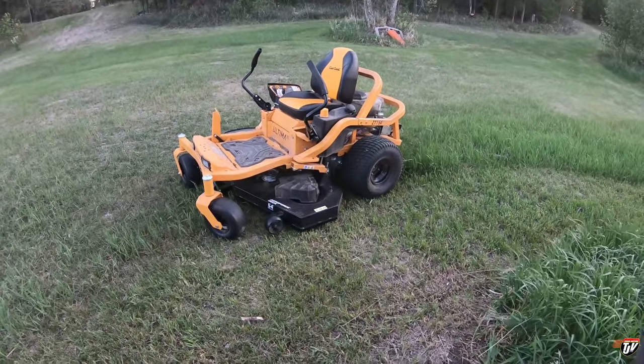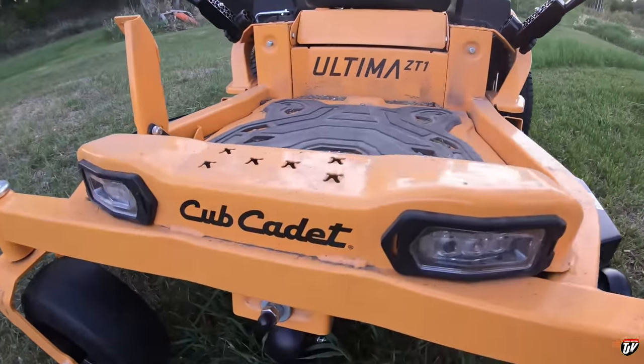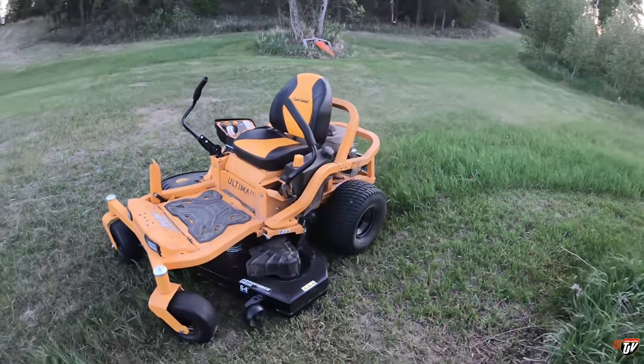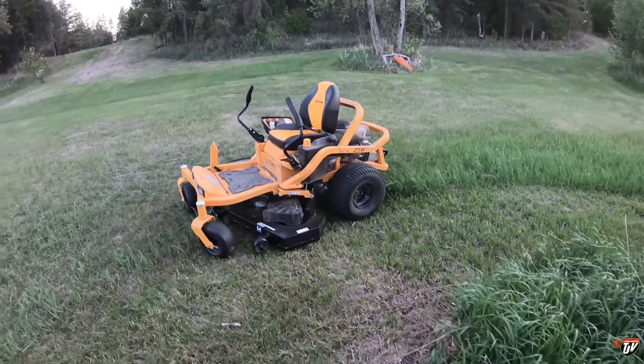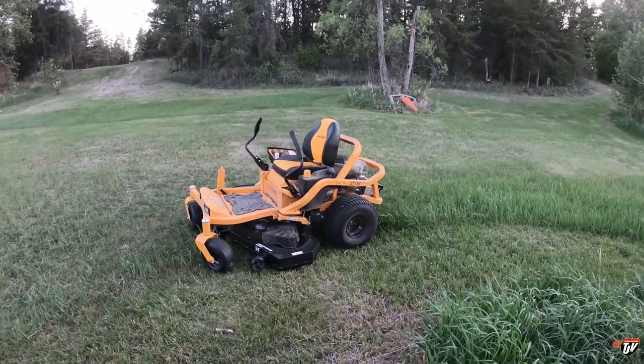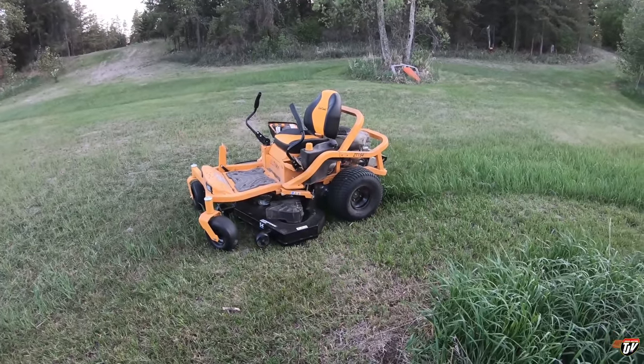I am happy with this thing. Happy. So it's a Cub Cadet, we told you, right? Cub Cadet. We bought it at the Kubota dealership. I guess it's owned by them. Apparently, we're calling her Cubby. So, everybody, meet the newest member of the family. Cubby. We love her very much.